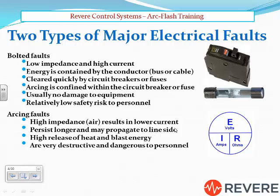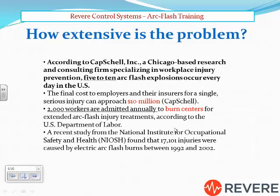It can persist longer and propagate from line to line, from phase to phase, and it will have a high release of energy. Very destructive and dangerous. So how extensive is the problem? Does this happen very often? As you can see here, up to 2,000 workers are admitted annually to burn centers. Not only that, a single serious injury can approach $10 million. So it's something that happens fairly often, and it's very, very expensive.